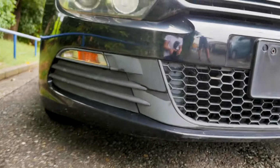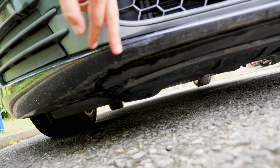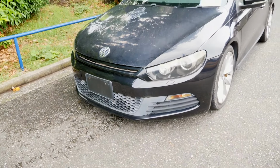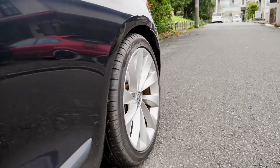And then underside scuffs are pretty common in Japan. So if you look under here, you can see quite a few scuffs. A little bit on the front facing area that you can actually see over here as well. But for the most part, if it is underneath the front bumper, you're not going to be able to see that. Coming down the side now, I think we're looking pretty good. I don't think there's really anything on this side to mention. A couple of minor scratches here and there.